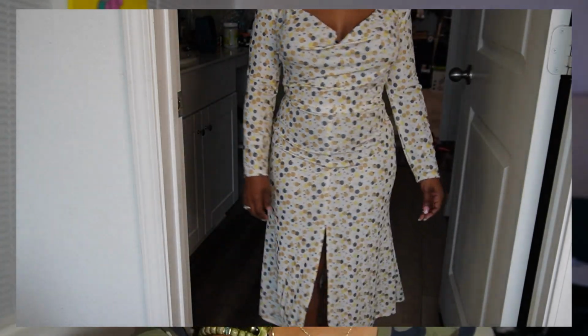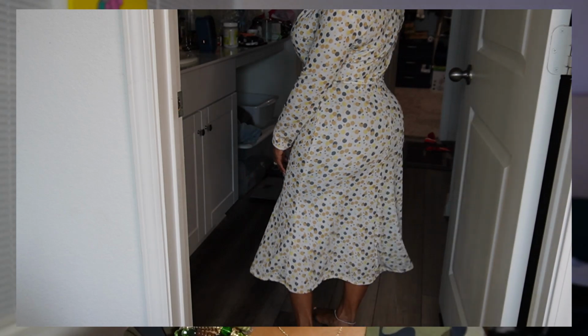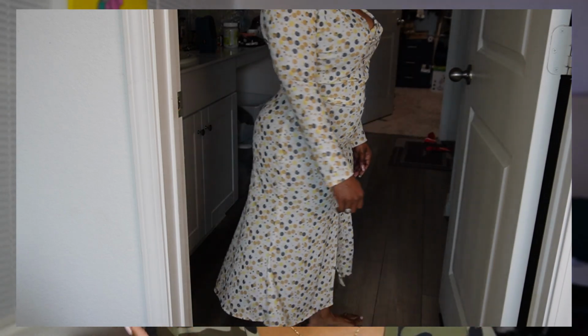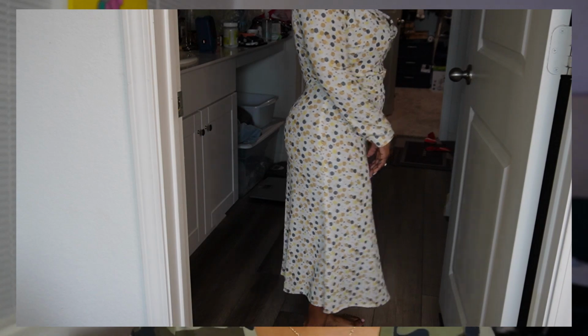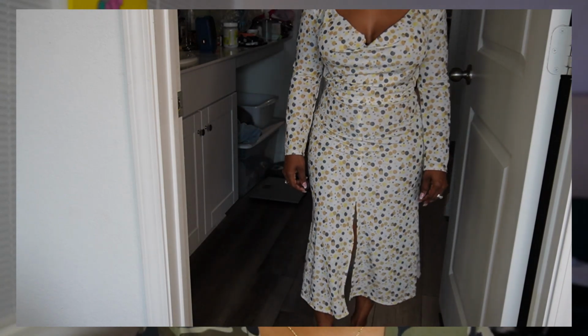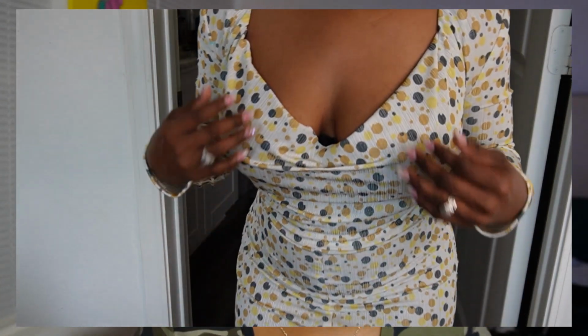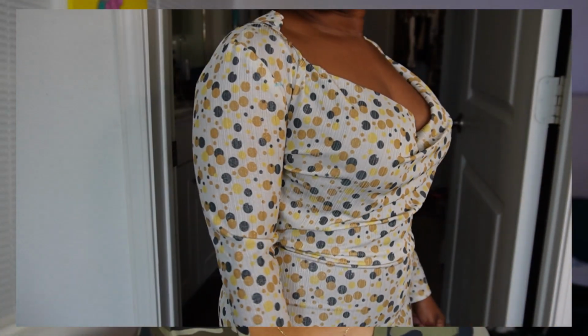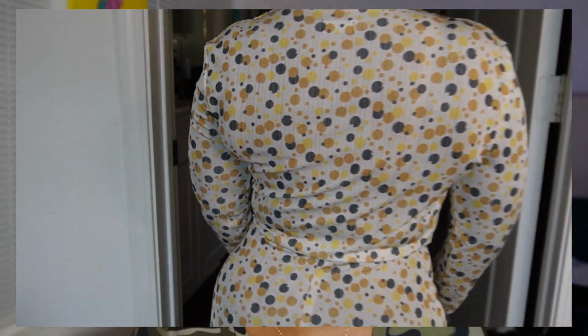The only thing that gave me a little bit of difficulty during the construction process was the part that made the cowl neck, and that kind of frustrated me because of how it was hanging and how it was laying, and I had to do some canoodling to get it to sit right so that it wouldn't be showing all of my business. But overall, I did like this dress.